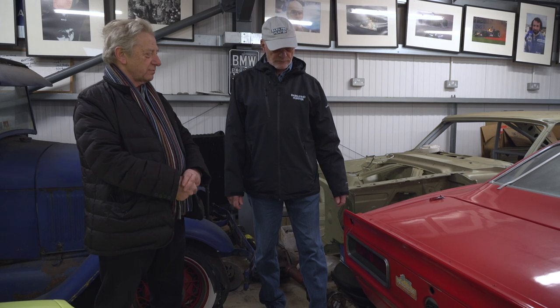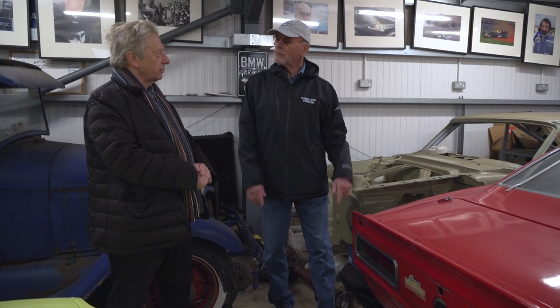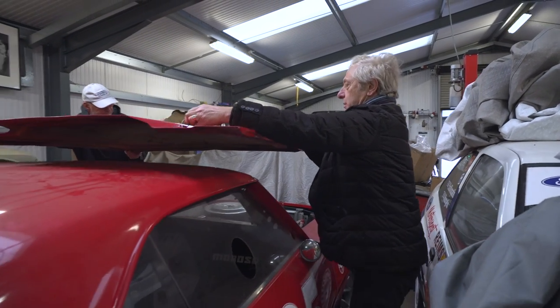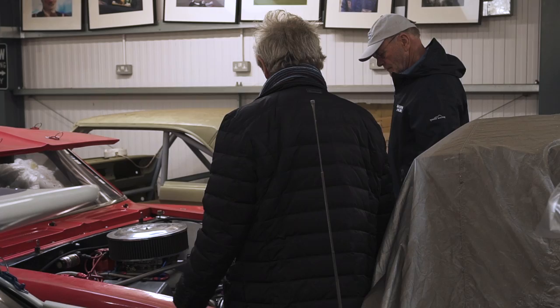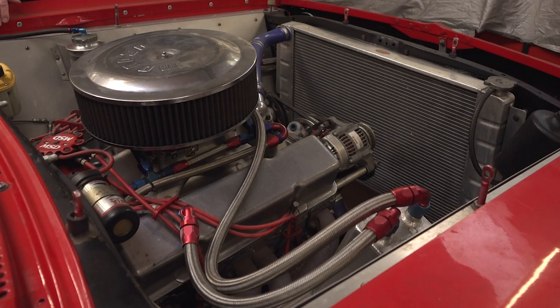It's got a four-speed? Four-speed, yes. It's a straight-cut dog box, race box. Man, so did you build this mechanically yourself? Yeah. Do your own motors? Yeah, completely. So it's a World Products. Never heard of it. Oh, they're pretty famous.